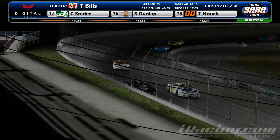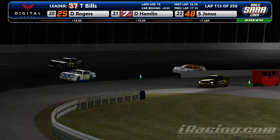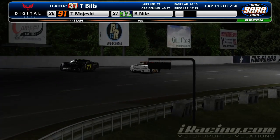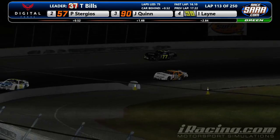Ian Lane gets around Joe Letterillo and is working his way through lap traffic. That is Garrett Strakota, currently 2 laps down. Letterillo will look to the inside here in turns 3 and 4.